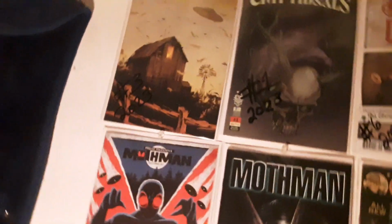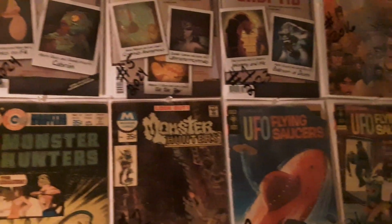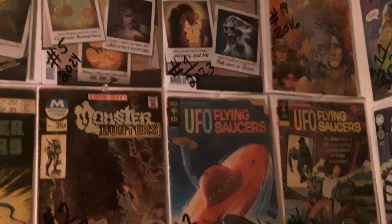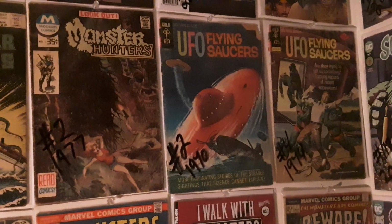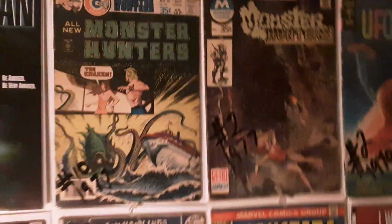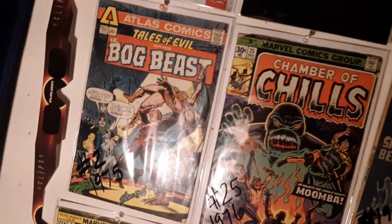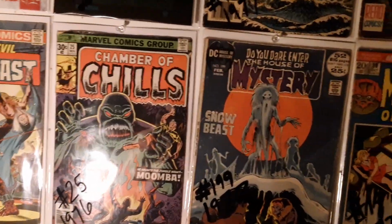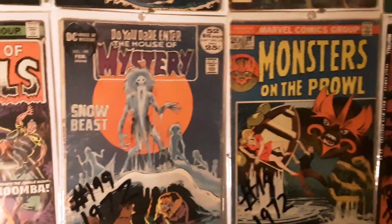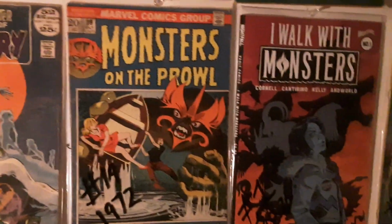And Project Cryptid covers everything, like skinwalkers and werewolves. Mainly the Bigfoot, but we got Lizard Man too. We got UFOs, flying saucers, and monster hunters because, you know, I'm a monster hunter. I got Mothman and a variety of creatures featured in a variety of monster hunter magazines and Monsters on the Prowl. This actually has Yetis in it. You can't go wrong with the Snow Beast, can you? There's actually an old Snow Beast movie that's pretty cool.